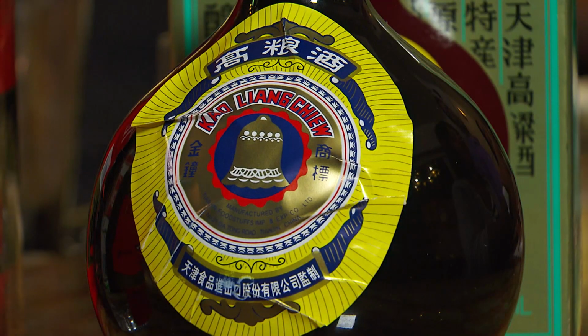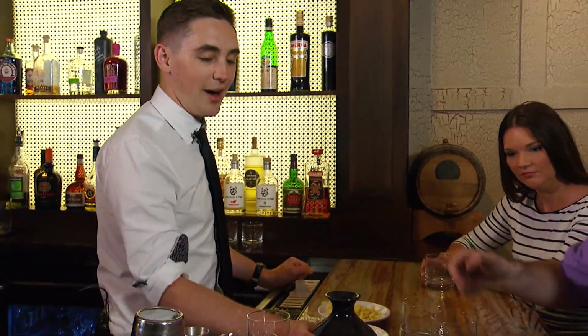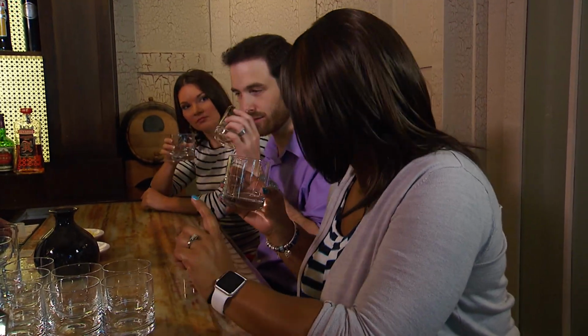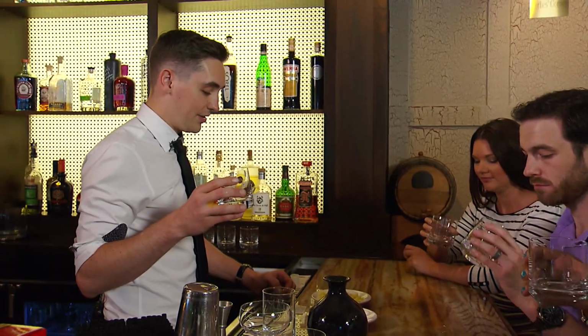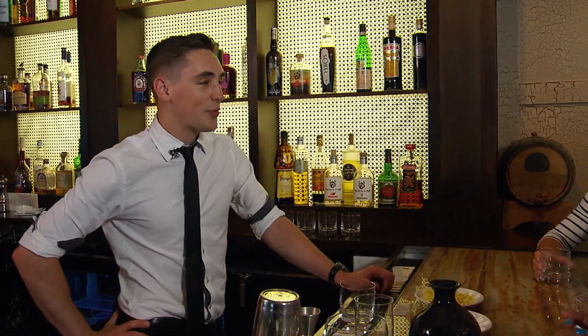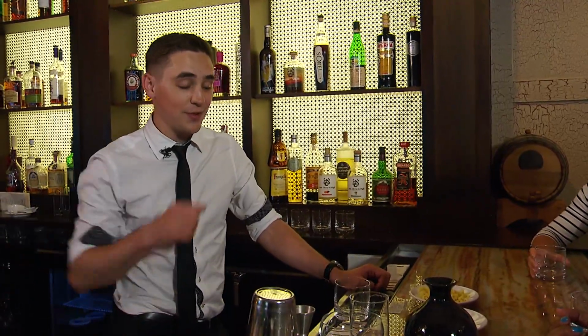So this is the $40, the Liang Chiew. Very curious about this. The bottle in and of itself is really interesting in design. So let's try again. Oh wow! Oh, I can smell it. So this is a little bit hotter. This is 62% alcohol by volume. It's chalky. It's very interesting. It's not as sweet. The other one had lots of residual sugar. This absolutely does not. This is much more vegetal.